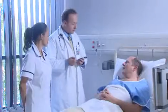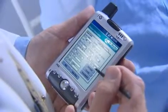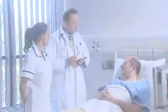The next day, Dr. Jones decides Mr. Alonzo is fit enough to go home. He is able to discharge him, completing all the necessary paperwork at his bedside, and even arrange transport if needed.